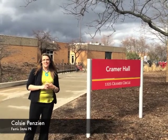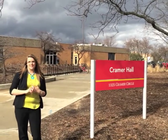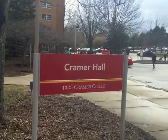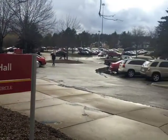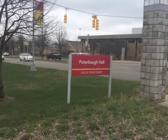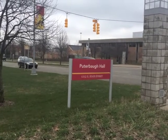Investing $1.6 million into renovating several residence halls on campus and improving wireless internet connections. These residence halls include Peterbaugh, North and South Bond, Kramer, Ward, and West Campus apartments. We met up with Brian Markhart, Director of Housing and Residence Life, to find out what the project will entail.